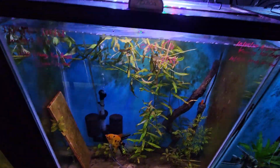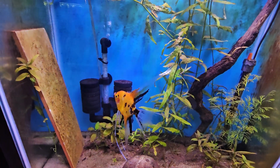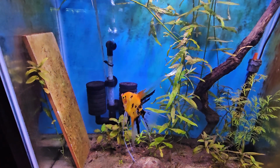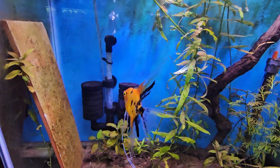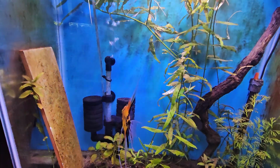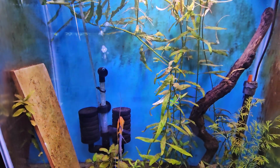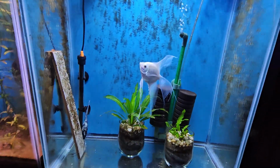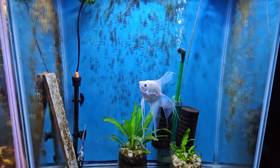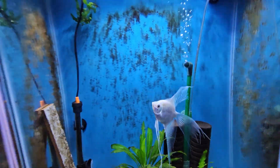Down here in my 20 high, I lost the female. Somehow she wasn't doing well, and I've got the male left. He's doing good. I gotta find him a mate. So hopefully the other ones will come out to be a female or something like that. But we'll find out as time goes. This pair, I'm hoping they'll have eggs soon. She's full. She's big. You can see.